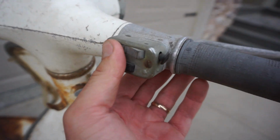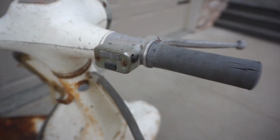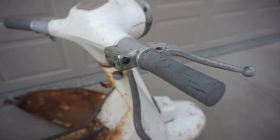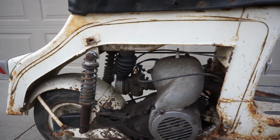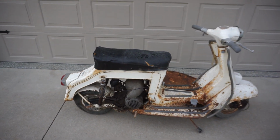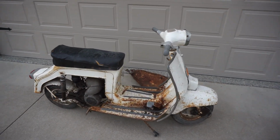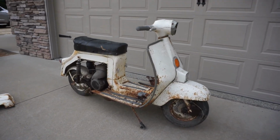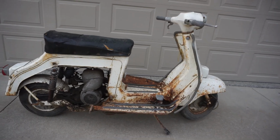Then you've got some buttons here, I'm guessing for blinkers, horn, possibly a kill switch there. Brakes are all locked up. Cables are tight. So definitely a rare piece of history right here. But yeah, if we can get spark, compression, I think we can get fuel, and we can probably fire this thing up. So let's start digging into it. See what we find. This one should be a pretty fun project.